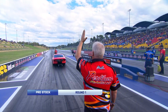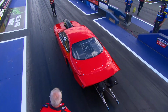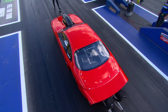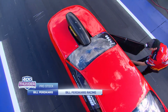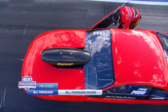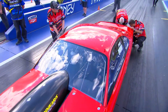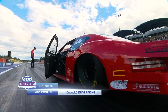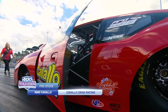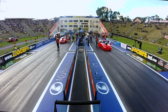We've got Nino Cavello to take on Bill Petakaris. We are running in the 3-round all-run system, so all of these drivers will race 2 rounds of racing. We see who's got the most number of points from that to go into our championship final. All the others come back and run round 3 for some points, but the big money, the big trophies, that all goes down to those that pick up the most number of win and bonus elapsed time points in these critical 2 first rounds of racing.